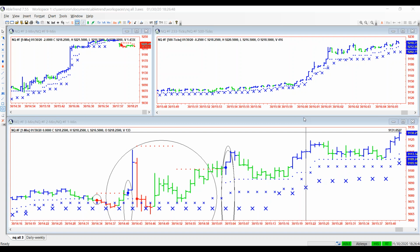But software doesn't care what I think or what time of the day it is. 3-9 would be what I would suggest for overnight trading.